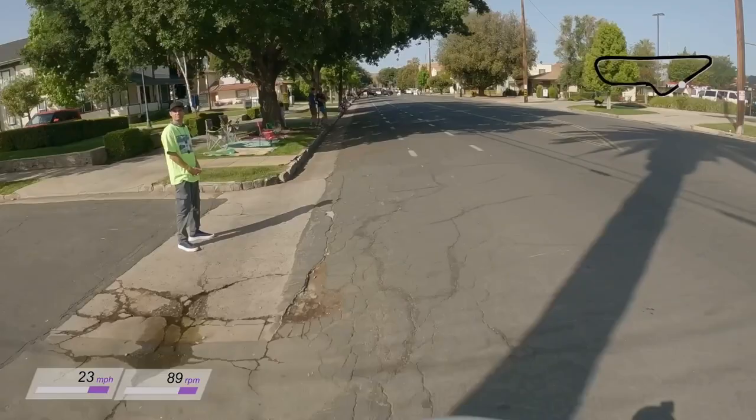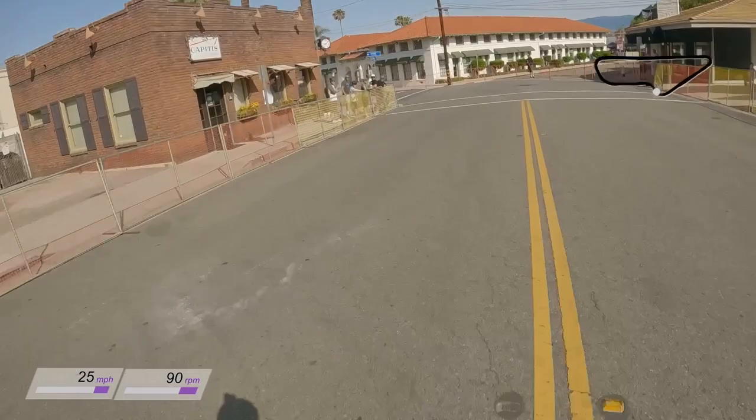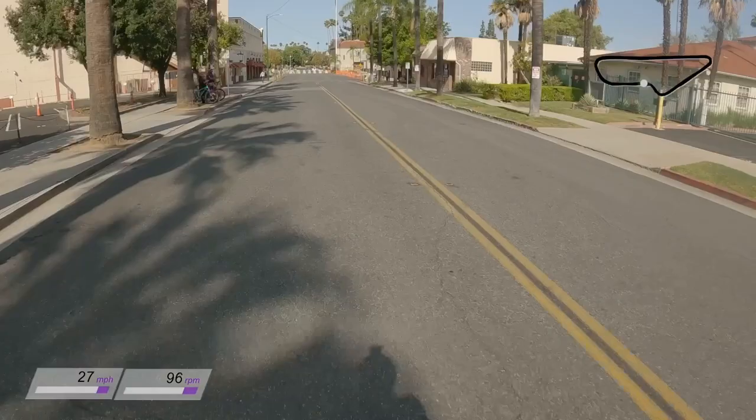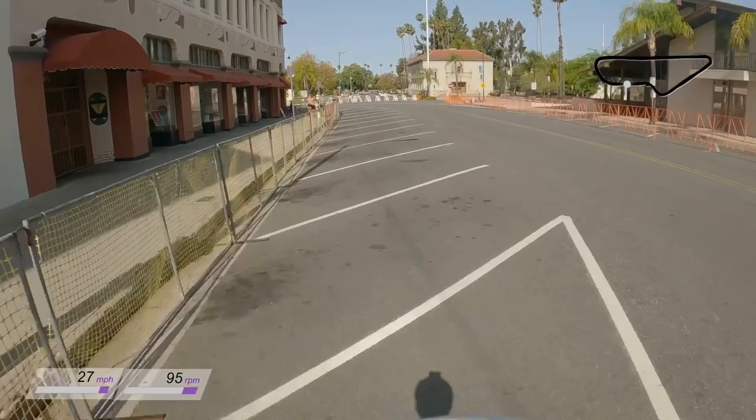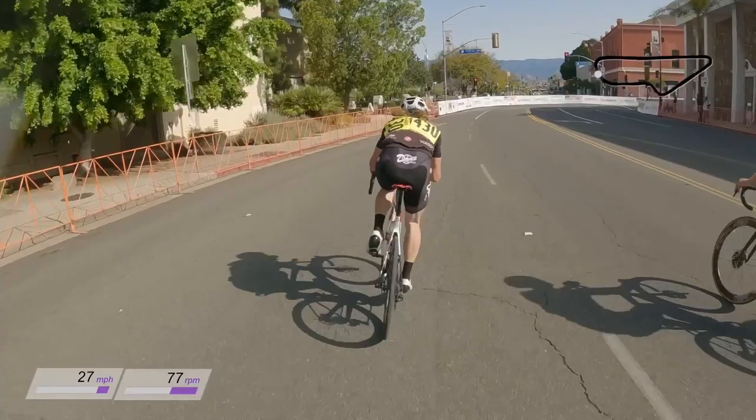Like I said, I'm trying to save my legs for a breakaway, so I think I go wide a little bit. Maybe not this turn, but I go wide on the next one, to let people dive inside so they can get in the front. I don't want to be in the front. Yeah, I go really wide over here, just over exaggerated. I'll let anybody. Look at this guy in the front again.